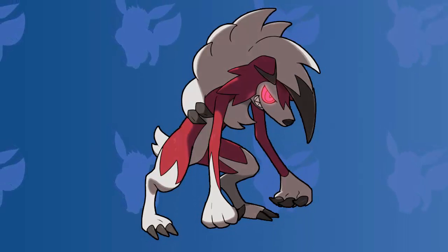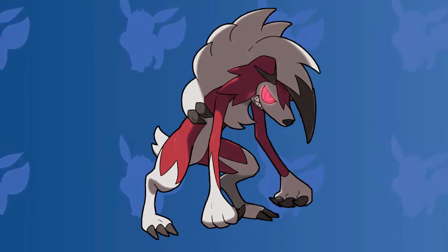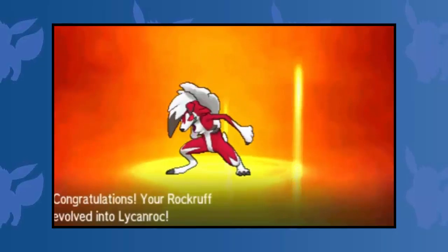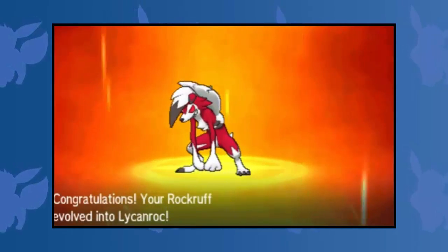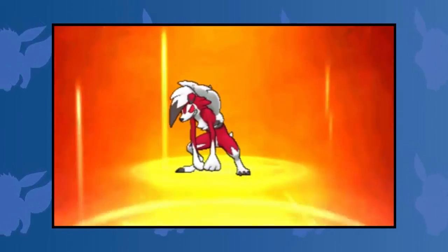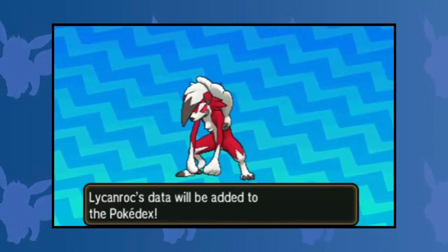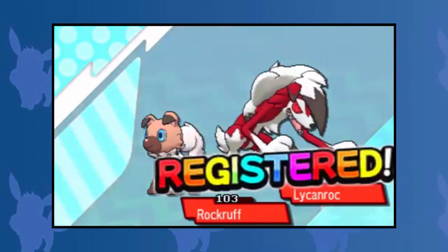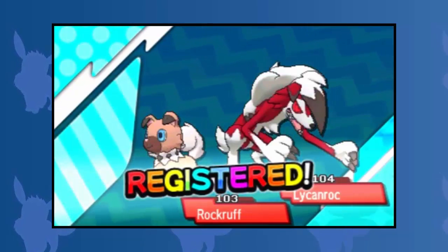Finishing things off and taking the number 1 spot in today's top 5 video is the Lycanroc Midnight form. In its Midnight form, Lycanroc resembles a slouched bipedal wolf or werewolf. It has short red fur with white on its lower legs and a white streak that covers its face, underbelly and tail. It has pointed, button ears with black tips, 3 large tufts of fur on each side of its face, a triangular black nose and a mouth full of sharp teeth.